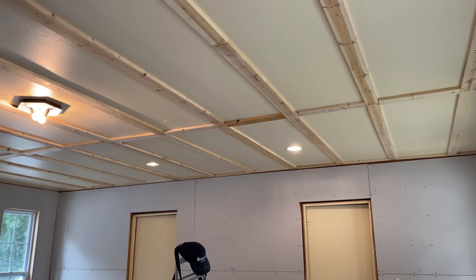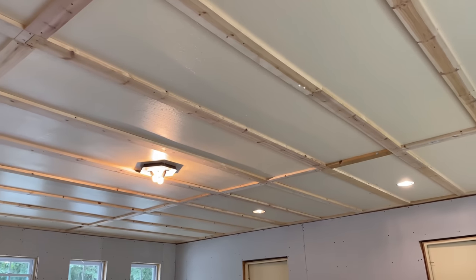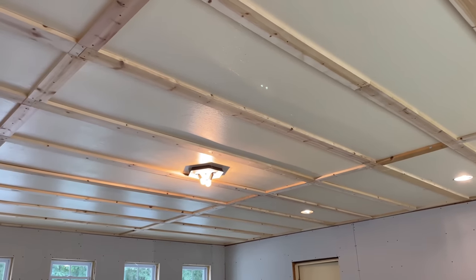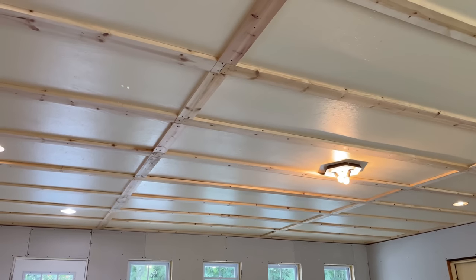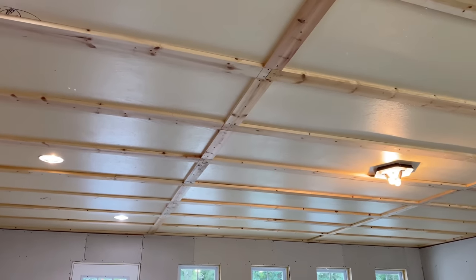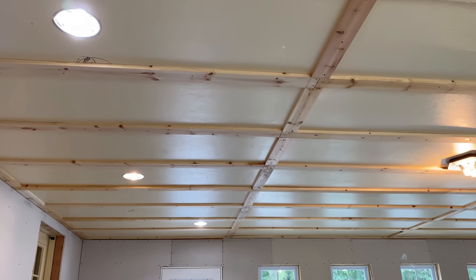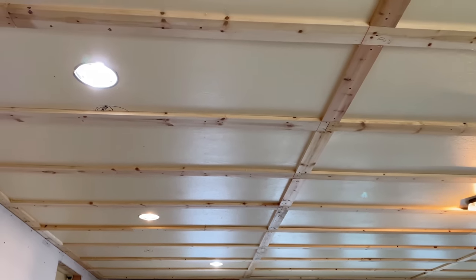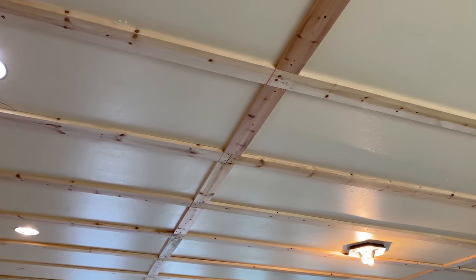One of the absolute joys of my life has been having a husband who is handy. He has done all of this work himself, including putting up somewhat of a coffered ceiling for me. I didn't go with a straight coffered ceiling. We just decided to do a little bit of a design here. So I can't wait. This will be painted white.